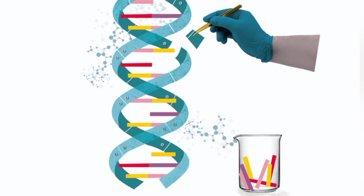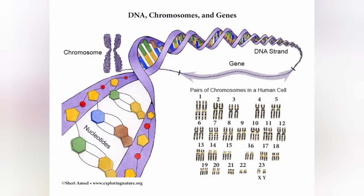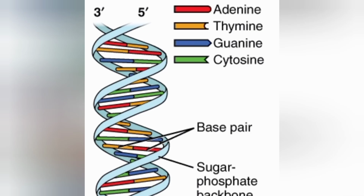Now let's see how DNA is made up. All human beings have 22 pairs of autosomal chromosomes and one pair of sex chromosomes, a total of 23 pairs of chromosomes. Chromosomes contain nucleotides, which are the building blocks of DNA. Each nucleotide is made up of one of 4 bases, which are adenine that is A, thymine that is T, guanine that is G, and cytosine that is C.